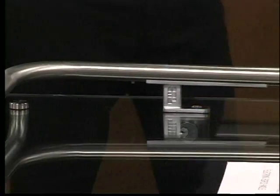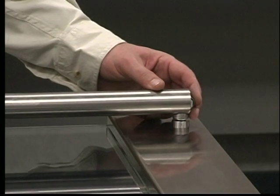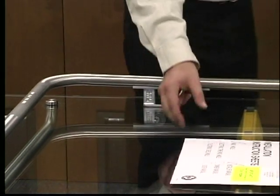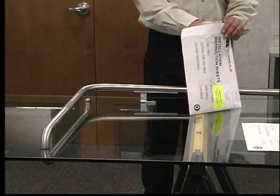Now you want to make sure that the key works and the key access. Once the key is inserted, you should be able to twist this fairly easily, making the top latch bolt go up and down. If you look at the instructions, it will give you details on how to change out the cylinder if this needs to be done over time.